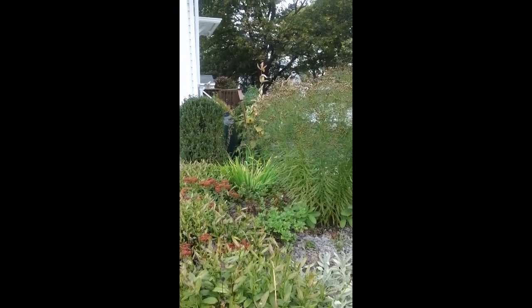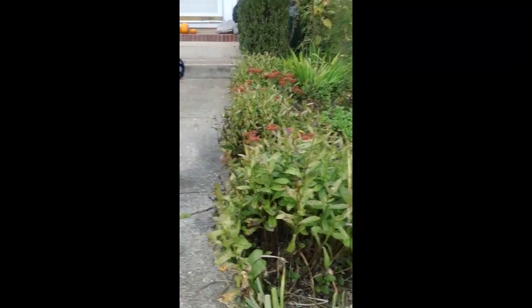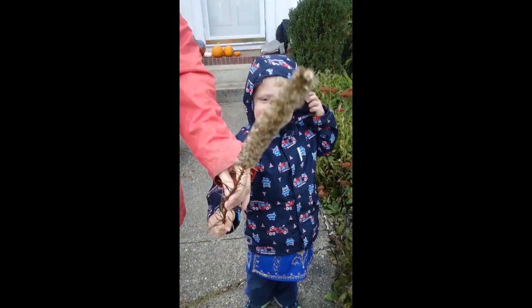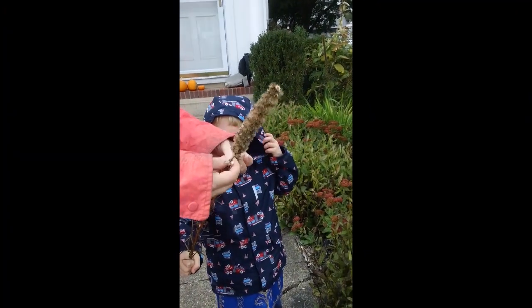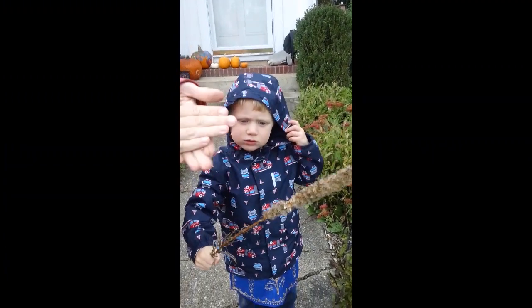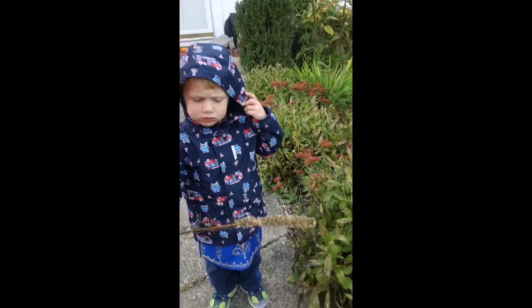I see that. So Sylvester, can you show this to Sarah? What you're holding? This is an example of a seed head from a dense blazing star, and each of these, Sylvester, if you want, you can do this. Each of these is going to create one of these dense blazing star spikes, new plants, basically.